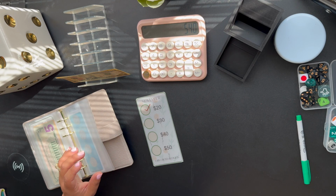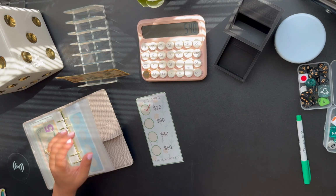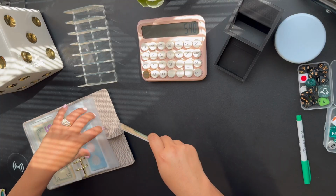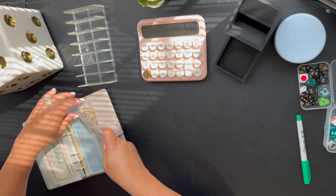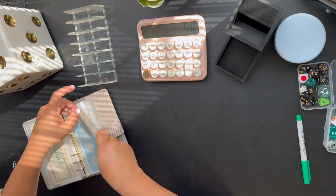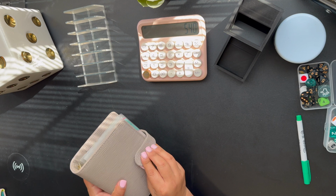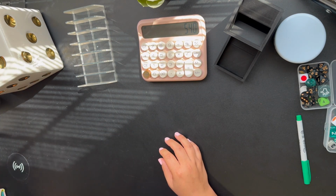Let's put that back. And we'll put the $20 in here. So this starts November. All of these trackers and dashboards and inserts, you can find them in my Etsy. All right. So that is it for our holidays and annual.